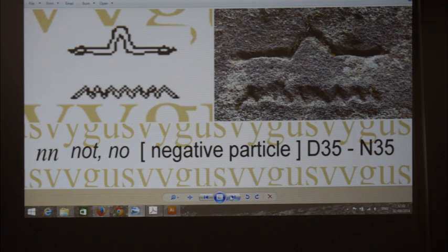This is also one of the ones I found proving that this is authentic writing, because I counted the curves of the water underneath the sign N35, the water sign, and it actually has the same amount of curves, 7 exactly. If I were just copying, I would just do a few, 5 or 4. Sometimes it happens in real ancient writings that they can be 5.